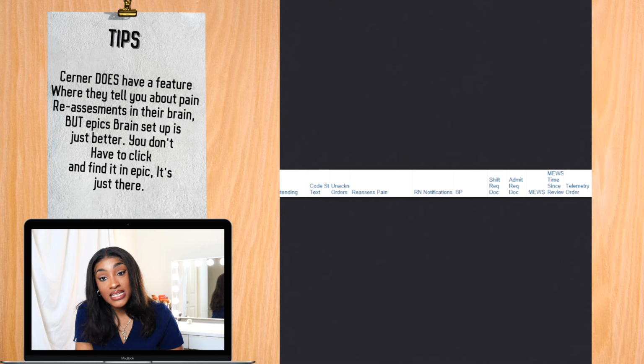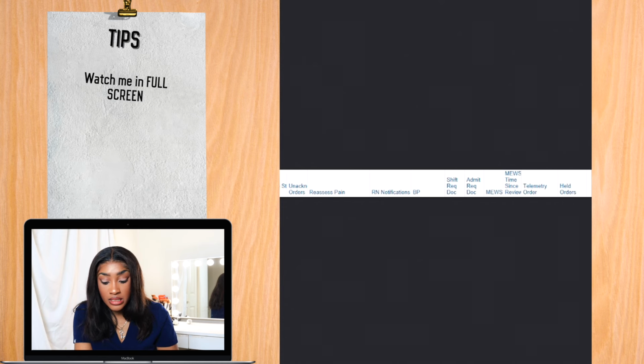And the reassess pain, I really could cry, because Cerner, you know, wasn't giving this. The reassess pain section tells you exactly what time you have to do your next reassessment. The exact time. At one point, I didn't even have to write them down anymore, like on my little paper, how I was telling you guys. I didn't have to write down when I had to do a pain reassessment because it was always right there on my chart. Every time I logged in, it was beautiful.